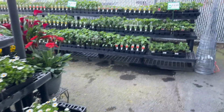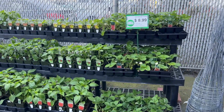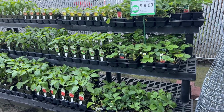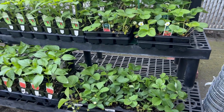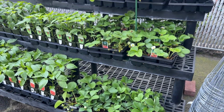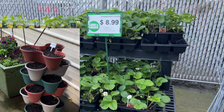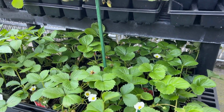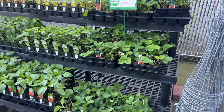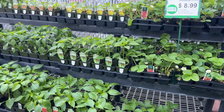Moving right along, we have some vegetables. Oh my goodness, if this doesn't inspire you to start gardening, I don't know what will. Look at all the strawberries. I think I'm gonna get some of these to put in my Dollar Tree stackable containers. I will definitely get one of those. $8.99 for a 6-pack. That's really a good price. And they look so healthy.